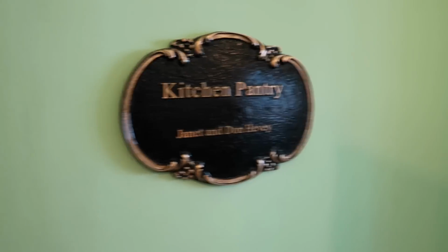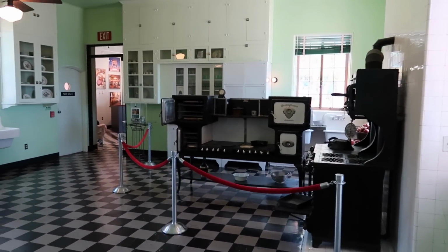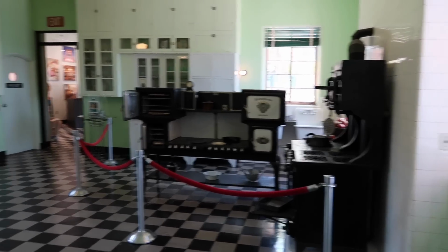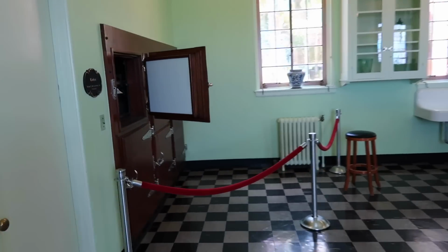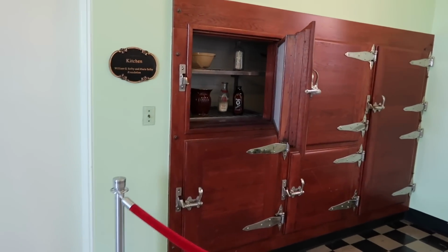Wait a minute. This is just the kitchen pantry? Nah. Or wait, is this the pantry? But there's a stove in here. This kitchen is 2 rooms? No way. And there's a sink over there and another refrigerator on the wall.